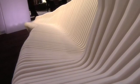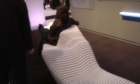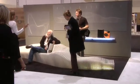We were offered Corian as a product to work with, and it's a product that I find quite engaging because it's a solid material, first of all. It's very durable, and in particular there's a surprising warmth to its touch. And you'll notice that most people at the show come over and they first touch the bench and are kind of surprised by its sensuousness and then sit on it.